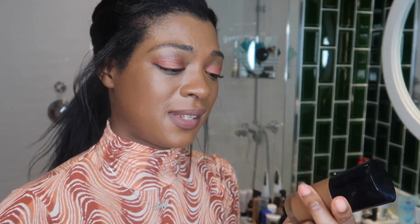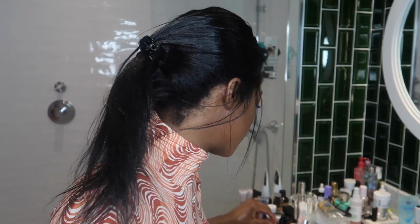I much prefer it to the Luminous Silk. If you don't like dewy foundations, then I would get this instead of that. My hands are super greasy and I've just completely destroyed the bottle, but love this. One of my favorite foundations.